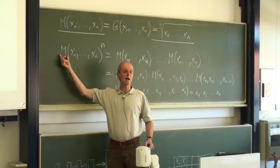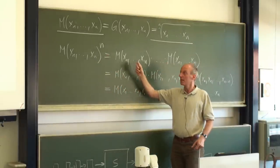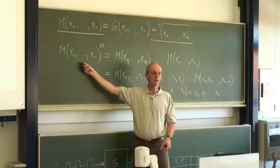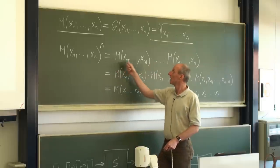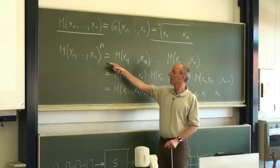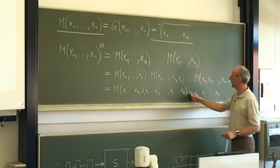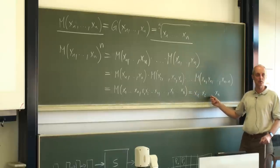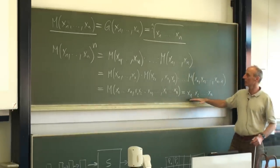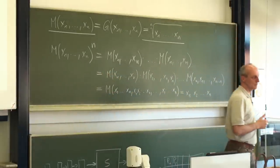We started with some arbitrary mean function, took it to the nth power, and applied property number 3. This means all mean functions, we didn't restrict it to something, all mean functions that fulfill property number 3 have to fulfill this equation. And all mean functions that fulfill property number 2 have to be a solution of this equation. And all mean functions that fulfill property number 1 are a solution of this equation. So all mean functions that fulfill our three properties must fulfill this equation. But this is actually the definition of the geometric mean. So the geometric mean is the only solution.